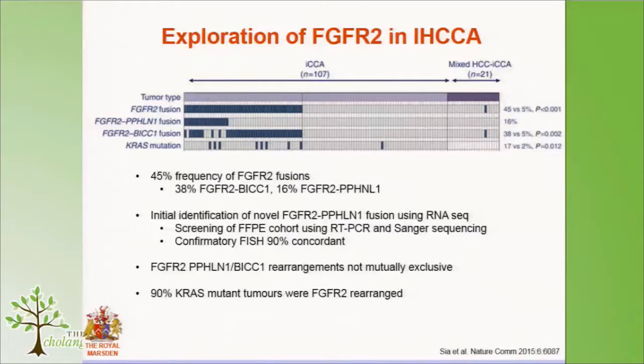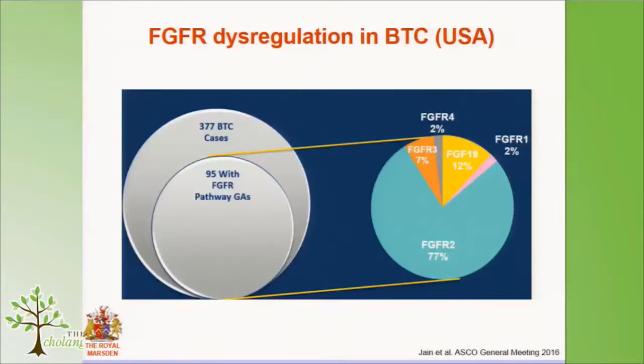They identified a prevalence of 38% FGFR2-BICC1 fusions, but also a novel fusion of FGFR2-PPHLN1 in 16% of patients. And interestingly, the novel fusion and the FGFR2-BICC1 fusion were not mutually exclusive. And that's a little surprising because it's difficult to understand how that might confer a selective advantage on those cancers. However, they didn't perform single-cell analysis, so it may just represent distinct subclonal drivers. Interestingly, in this data set, and again, counter to what we've seen in the Japanese data set, there was a significant correlation between KRAS mutation status and FGFR fusions.